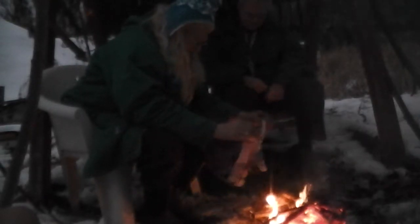This is really, really nice right there. Maybe just leave it like that. It's really a beautiful little fire. Can you still see it? Yeah, you can see it. Can you still see us? Yeah, I can still see it.